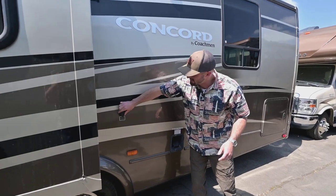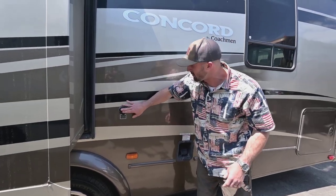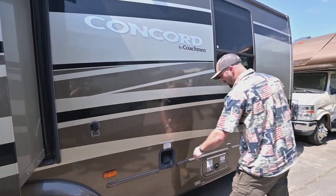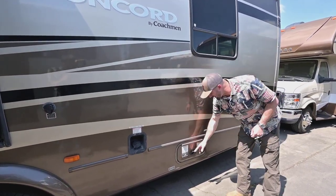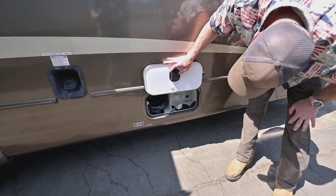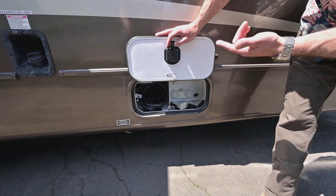But you do have this guy here as we're walking by. This is a sewer tank flush, so works like a sprinkler in there. Clean out your tank so you don't have any residual smells after you dump it. Fuel tank here, I believe you're a 75 gallon fuel tank. And then here we have your shore power connections and your outside shower. So there's a little nozzle you can go on that. You can hang it up there, or you know, whatever you want to do with it.